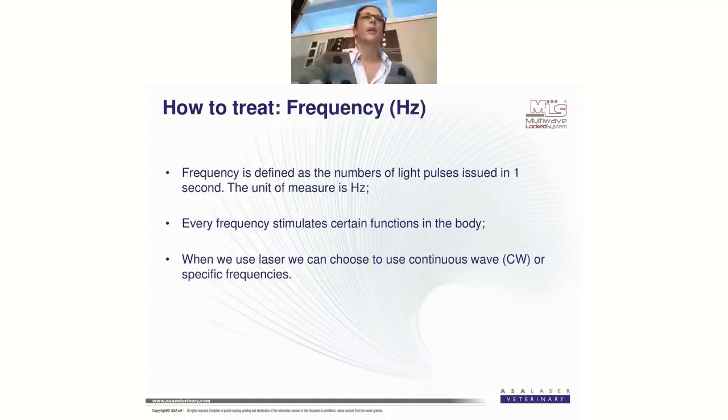And frequency, what about frequency? Frequency is defined as the number of light pulses issued in 1 second. The unit of measure is hertz. Why is it so important to talk about frequency? Because each frequency stimulates a certain function in the body, but particularly in the horse, you need to choose the right frequency for the tissue you want to treat in order to get the best result.